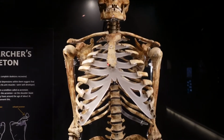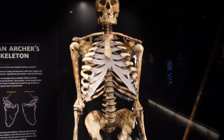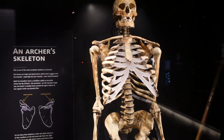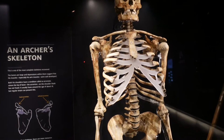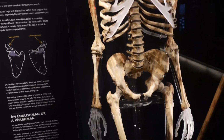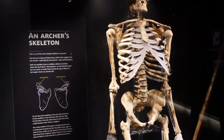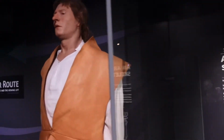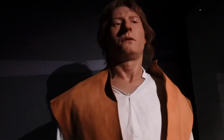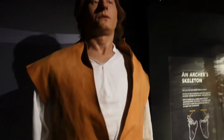By looking at this man's shoulders, apparently they can tell that he was probably an archer. So that's quite cool. They have very large arms, apparently. Well developed. And it's one of the most complete skeletons found on the wreck. That would be him. He looks a little bit surly. Maybe because he drowned. He doesn't look happy.